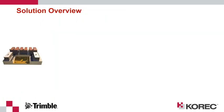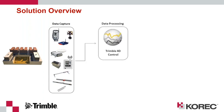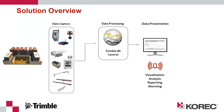So to cover off the solution overview, first of all, we will capture our data, whether it be from total station, GNSS, or various ground sensing sensors, geotechnical sensors, piezometers, that kind of thing. That data then goes into Trimble 4D control software. T4D has a data processing engine built into it, so it's doing a least squares analysis as part of the software package. So all that data gets fed into the T4D engine, and then from there we create a link.